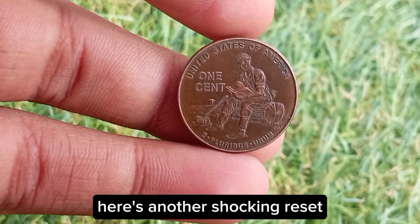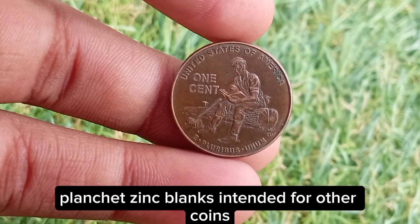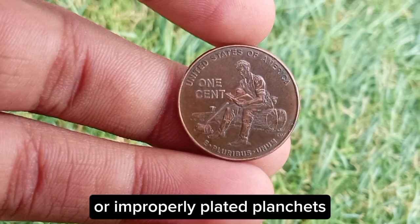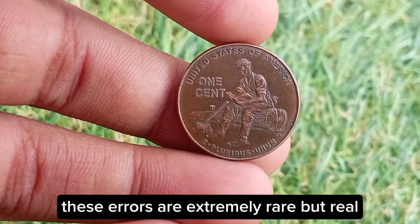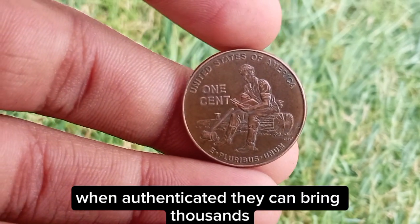Here's another shocking reset. Some of these pennies were struck on the wrong metal planchet. Zinc blanks intended for other coins, or improperly plated planchets. These errors are extremely rare, but real. When authenticated, they can bring thousands.